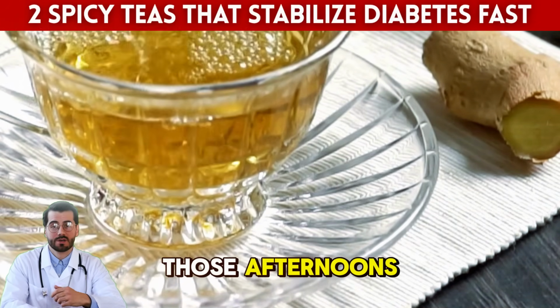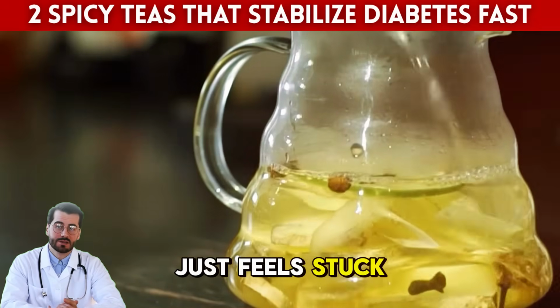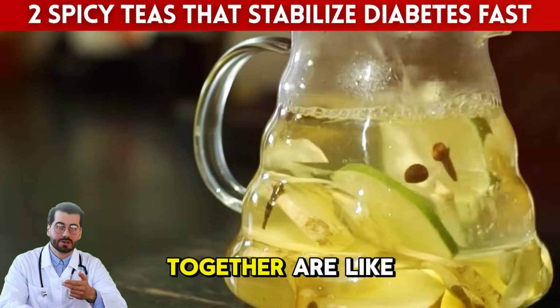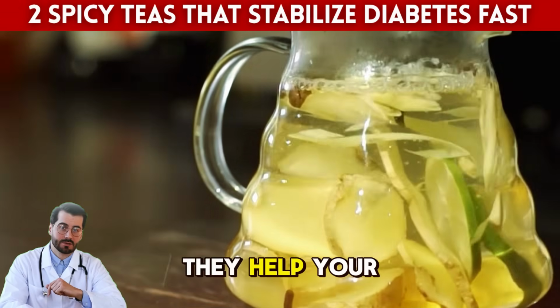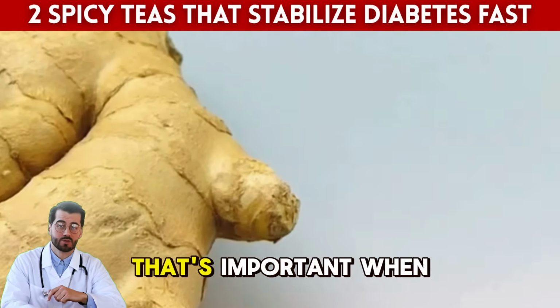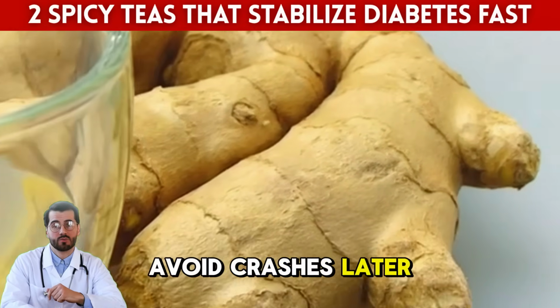Have you ever had one of those afternoons where your body just feels stuck, like your legs are heavy and your mind is foggy? Ginger and cayenne together are like flipping a light switch. They help your body feel more alive, more awake, without caffeine or sugar. That's important when we're trying to avoid crashes later on.